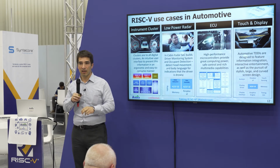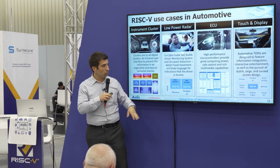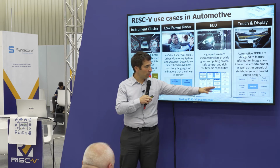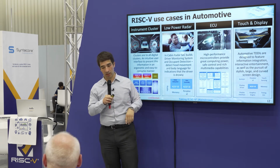The next one would be ECU. So the car is becoming more and more electrical. There are more and more high performance CPUs inside, and they need to communicate. And that can be done by RISC-V. We are seeing this change actually happening right now, and that's why Andes is also pushing for this functional safety, because more companies are adopting RISC-V, and what we are seeing right now, it's in the subsystem. Big cores will also come. I think it will take a little bit, but coming.